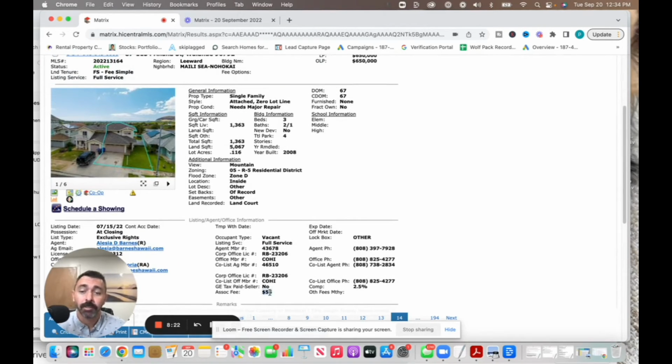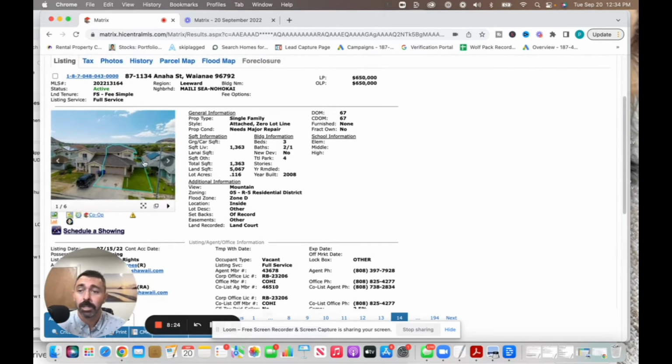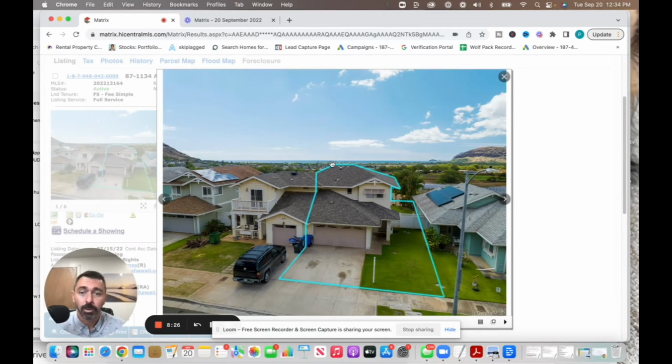It does have a $55 association because it's in one of those PUDs. A developer came in and built it through, but you have an ocean view. You've got the mountains behind you. This one is technically CPR'd, so there is a wall that's shared. You can see you would own this side, and then this side is owned by someone else.